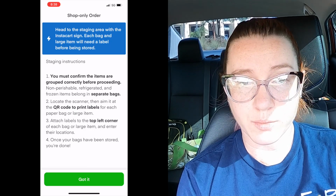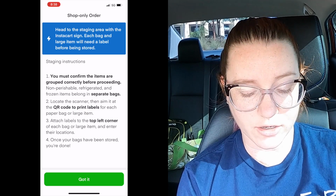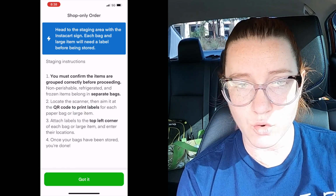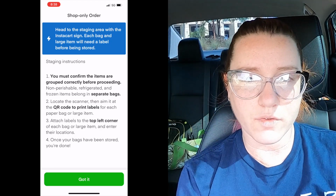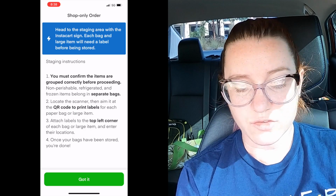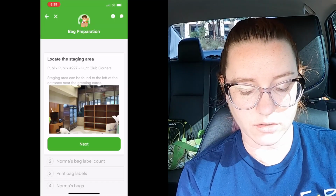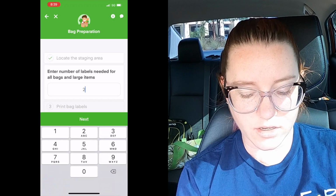So you're gonna point your phone up at the QR code scanner. It's gonna print the labels, which is right next to the scanner. You want to put them in the top left corner of all the bags, or if you have a case of water, you want to put it in the top left of the case of water. That way the Publix workers will see it. So then you're gonna go to the staging area. There's the QR. Then this is what it's gonna look like.